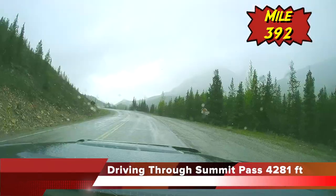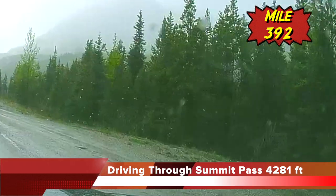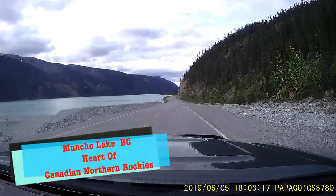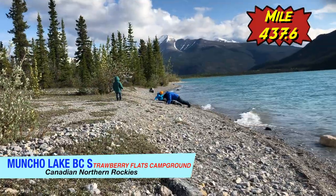Muncho Lake is not too far. Before you reach Muncho Lake, you have to go through the highest pass of the Alaska Highway, called Summit Pass, and there's a Summit Lake as well. You go through those mountains, then you get into the heart of the Canadian Rockies, that is Muncho Lake. Muncho Lake is a very beautiful lake. It has green water, surrounded by beautiful mountains, an amazing landscape. It also has a resort and a gas station. All the details are up here in this video about Muncho Lake and why the water is green. It is a must stop, stay there for 1 or 2 days.